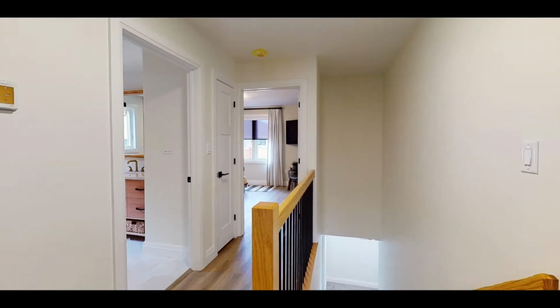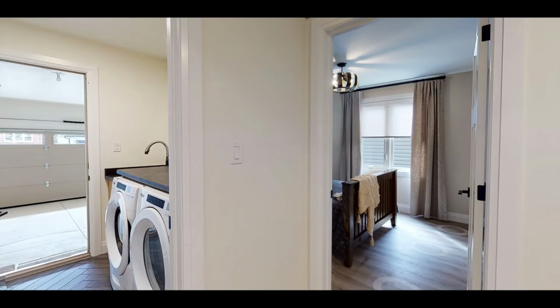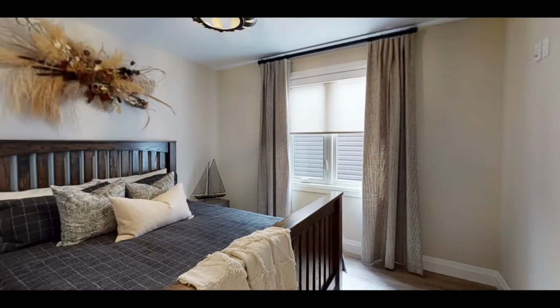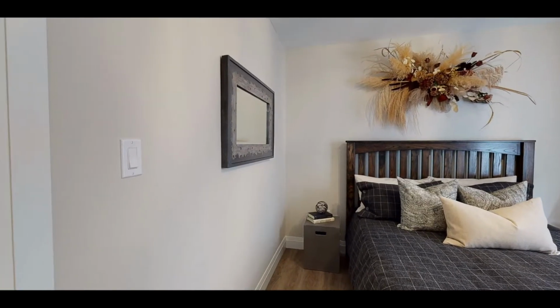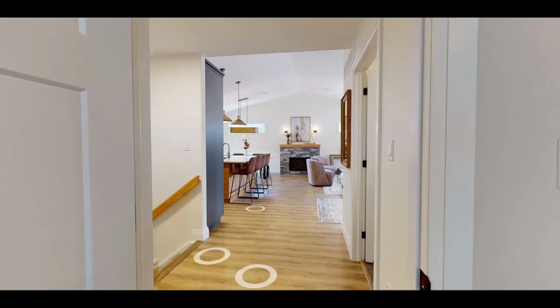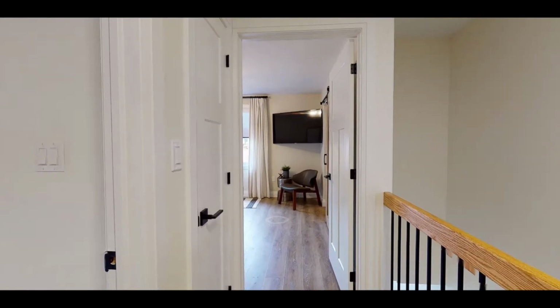Which way should I go? Yeah, I guess left. Okay, let me try to navigate this. All right, push forward. Okay, so here we go. It looks like a standard kind of bedroom. Look at that, that's nice. It's pretty nice. Let's keep going out.